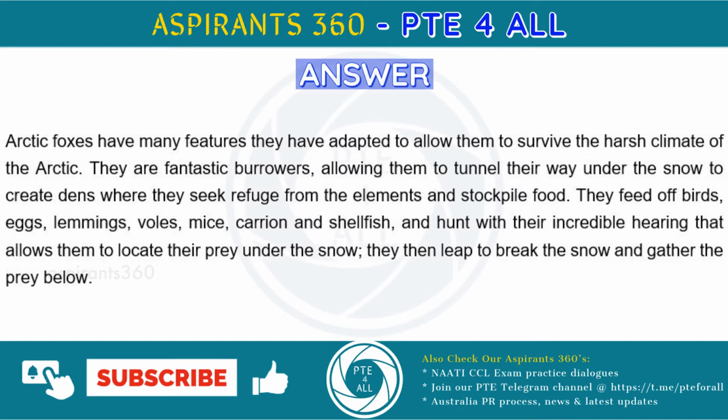Arctic foxes have many features they have adapted to allow them to survive the harsh climate of the Arctic. They are fantastic burrowers, allowing them to tunnel their way under the snow to create dens where they seek refuge from the elements and stockpile food. They feed off birds, eggs, lemmings, voles, mice, carrion and shellfish, and hunt with their incredible hearing that allows them to locate their prey under the snow. They then leap to break the snow and gather the prey below.